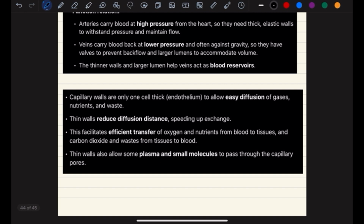Question 2 with capillaries, literally the main thing I want you to know is about that 1 cell thick thing, yeah? So 1 cell thick, easier diffusion of substances, right? Because you've reduced that diffusion distance, yeah? And that will allow you to have a faster rate of diffusion. You get more transfer of oxygen and nutrients.